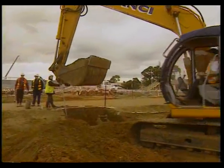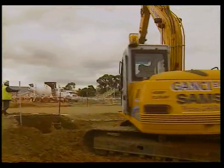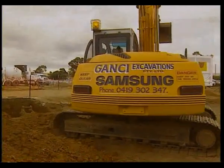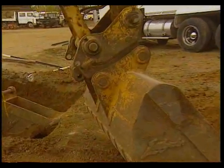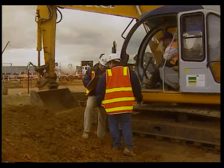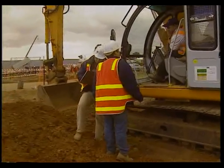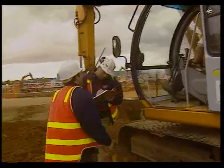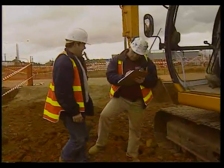Peter and Terry have noticed an excavator fitted with a quick hitch device which hasn't been secured with a retaining pin. Quick hitch devices are used for removing and attaching equipment like alternative buckets. These devices have been known to fail, causing the bucket to fall onto workers in trenches. WorkSafe Victoria has warned the industry about this hazard.